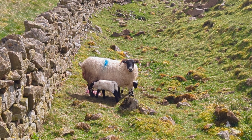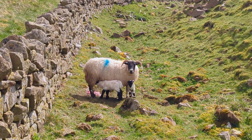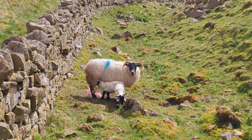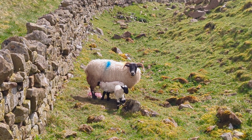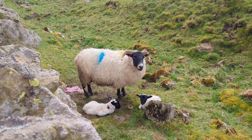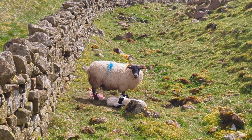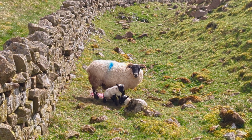This looks like it's two very new lambs, because you can see what looks like the afterbirth behind the mum, and the lambs themselves are very unsteady on their feet. The mum's just carefully watching me. It's been quite a difficult spring for farmers this year because it's been so wet and so cold. So these lambs are lucky to have a nice bright sunny day.